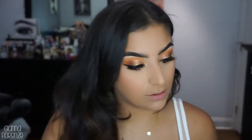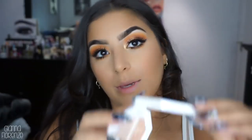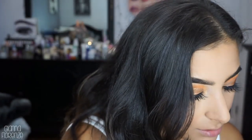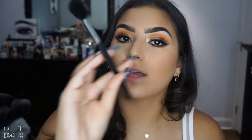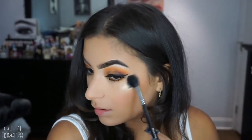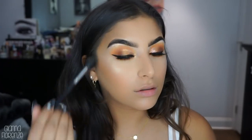Really, really nice. Okay, so let's finish off with the highlighter. The Hustler Baby Money Maker highlighter. I'm going to use that. So let's go in. I'm going to go in with the Morphe M501, mixing them both. Look how gorgeous that looks. So pretty.